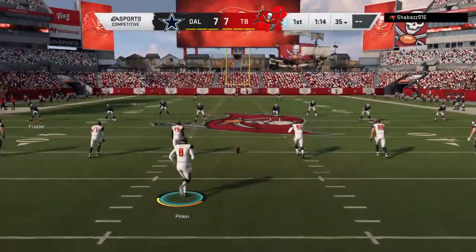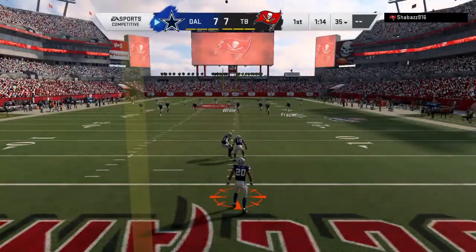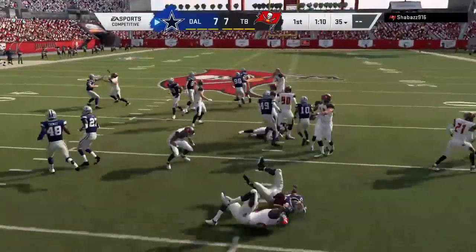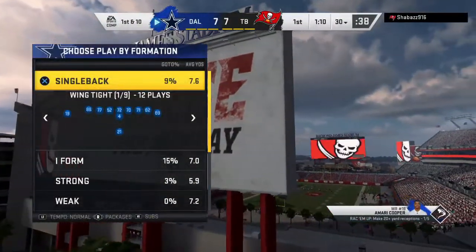Each team has scored. 7-7 here as the kick's away. This is fielded at the goal line. And a nice return sets them up pretty good here at the 30-yard line.